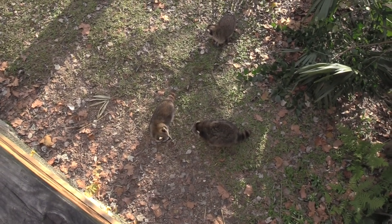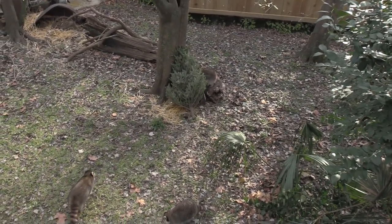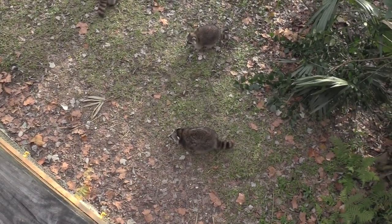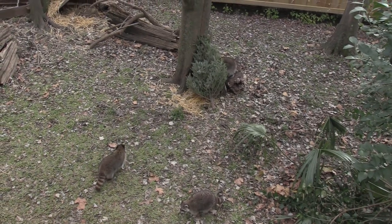Well, I came back around again, hoping to see the black bear. She's still not out. And all the raccoons are down from the tree now. There's a big plump raccoon right there. Well, these guys get a nice healthy diet. They don't rely on trash cans.